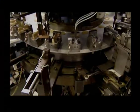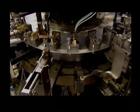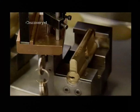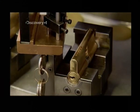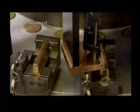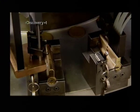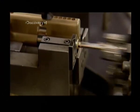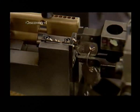Once the keys are cut, the next step is to create a lock cylinder to match it. To do this, the cylinder needs to be filled with pins that correspond exactly to the height of the key steps. So these clever machines automatically read the steps on the key and in less than 4 seconds, fill the cylinder with the correct length of pins. The key and cylinder are now joined together forever in holy matrimony.